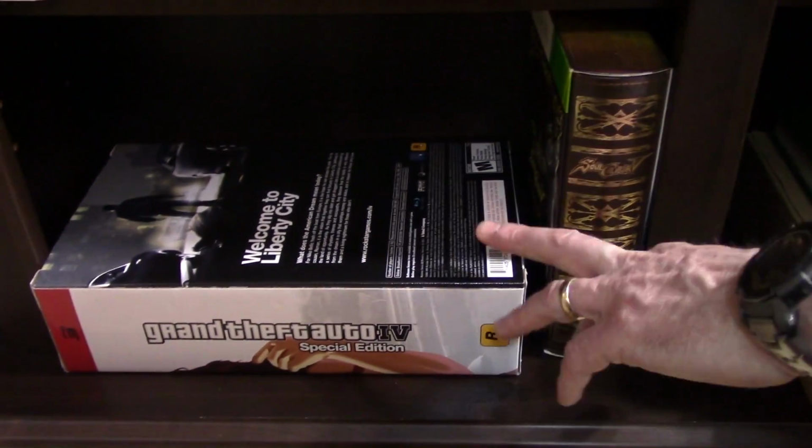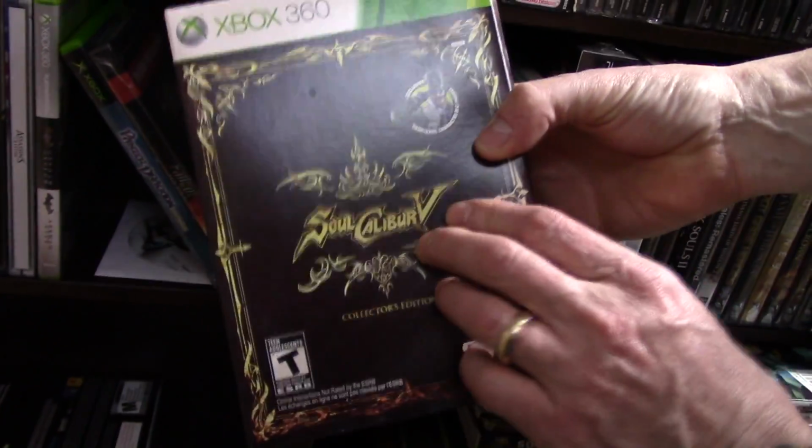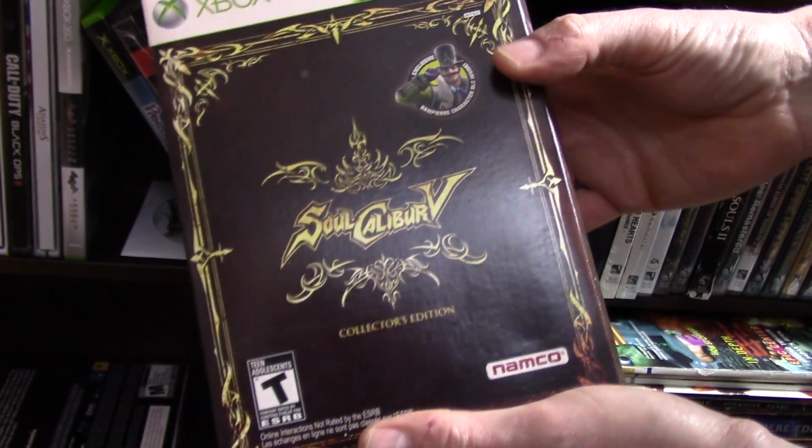Collector's editions of the Grand Theft Auto 4 with the lockbox. Big Soul Calibur fan. We got the Soul Calibur 5. Big box with the soundtrack and all the extra goodies with the artwork.